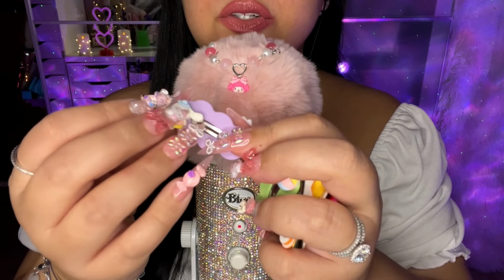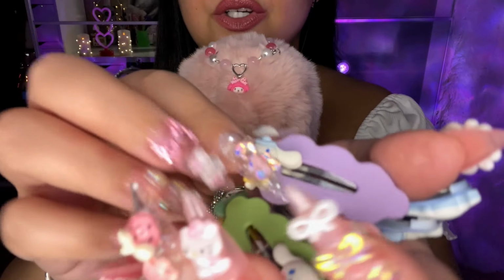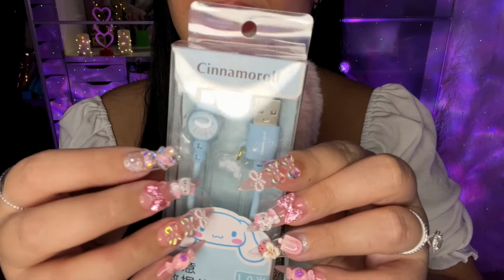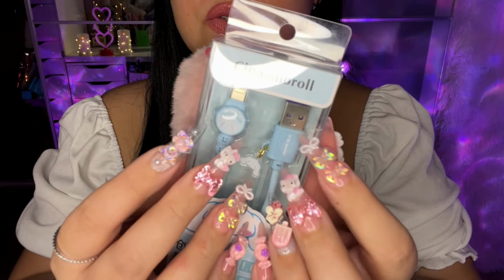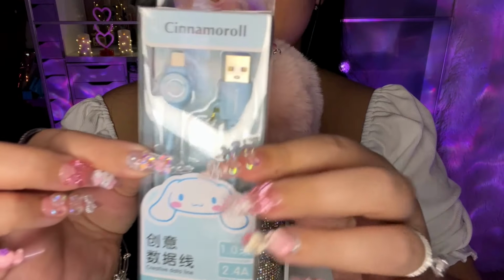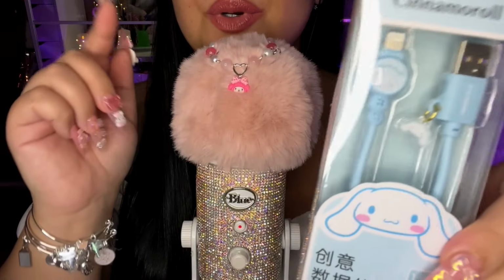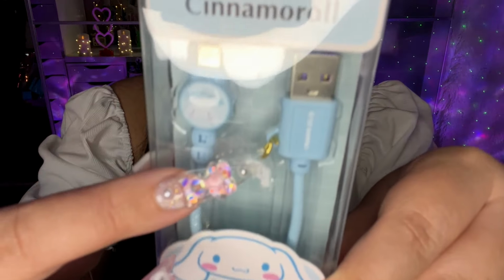Hair, girl. You're ripping that out. But he's so cute. Oh, crap. I just realized in my box, I also got a cinnamon roll phone charger as well. I'm so excited. I'm gonna put one by my bed and one in my office. Look how cute it is.